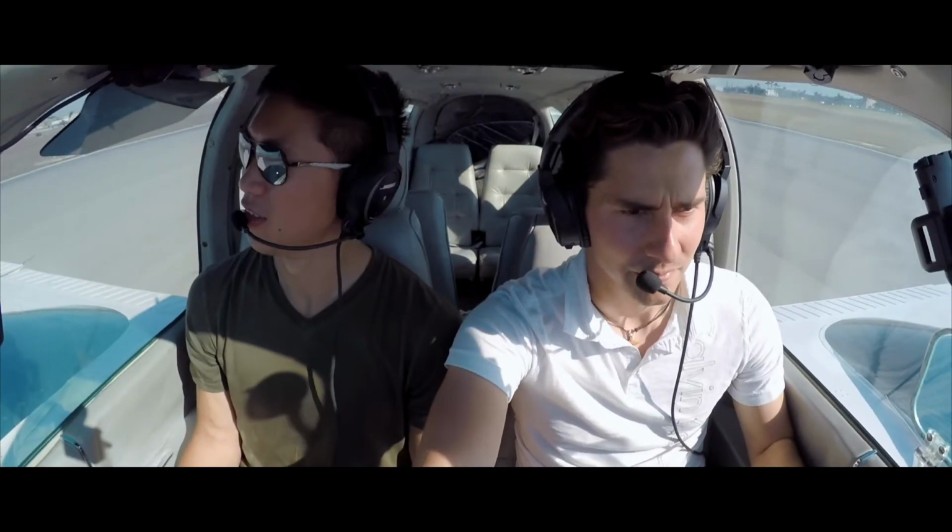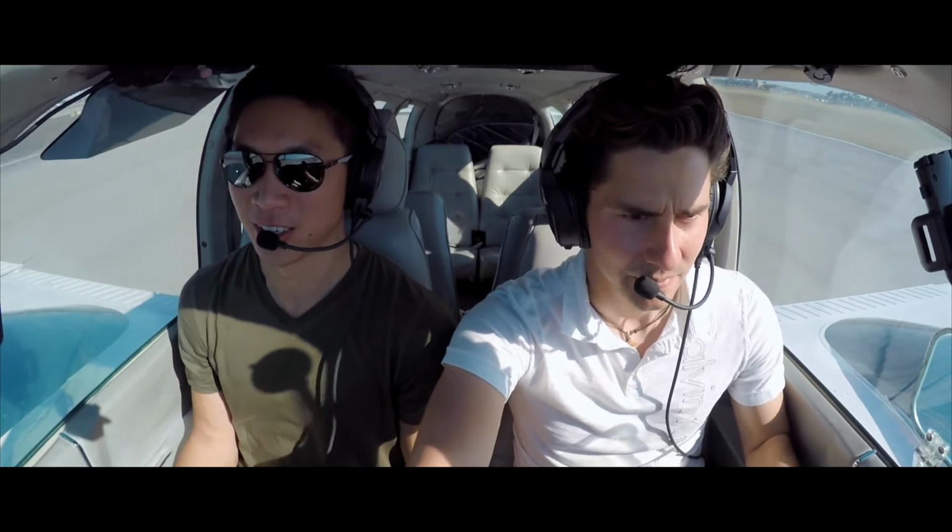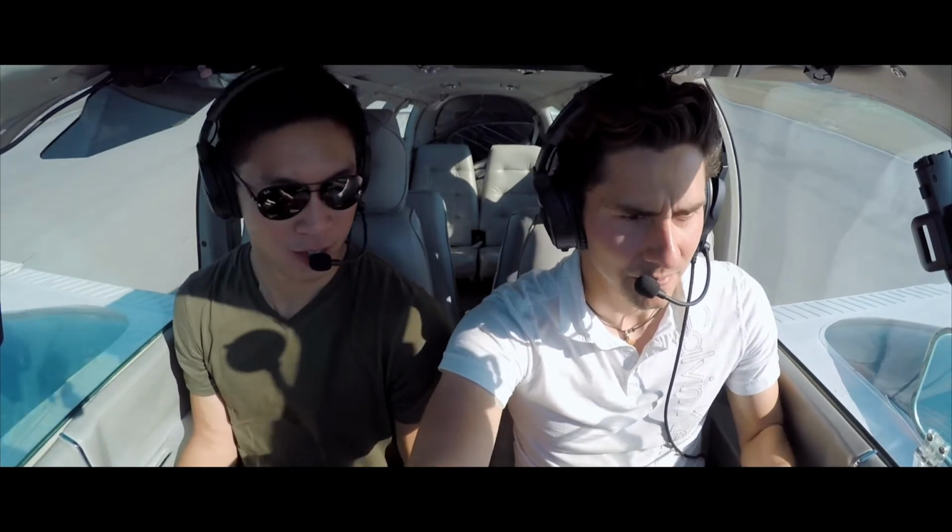Cessna 4810, Miami Tower. Fly straight out. Runway 27 left, clear for takeoff. Clear for takeoff, 4810, thank you.